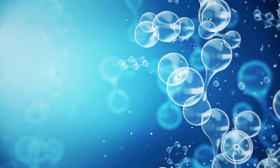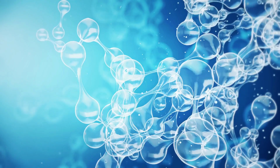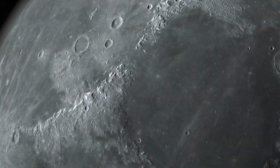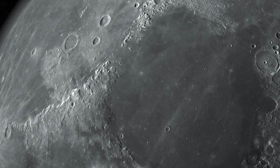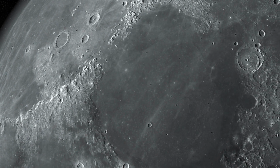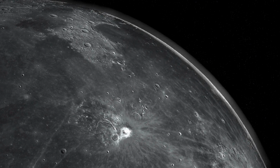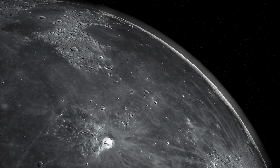Earlier research suggested that hydrogen ions from solar winds were responsible for generating lunar water. However, it appears that water formation continues even when the lunar surface is shielded from solar winds within the magnetotail. The researchers propose that other factors are at play, particularly electrons.